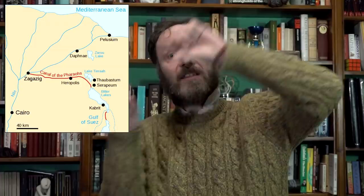The ancient Egyptians, in fact, had cut canals linking lakes, and lakes to the sea, and then lakes to arms of the Nile Delta, so they could actually get ships from one side of the world to the other, over the hump of Africa, if you like. And the Ptolemies had a go at building canals as well.